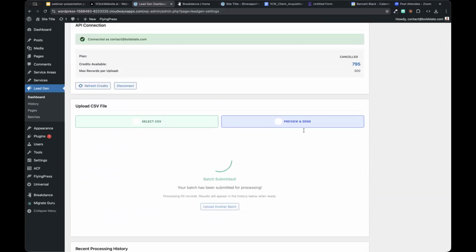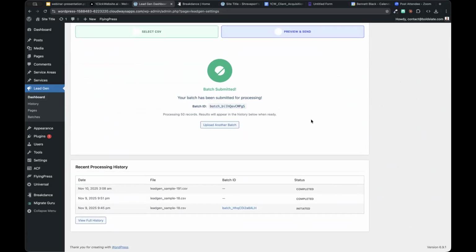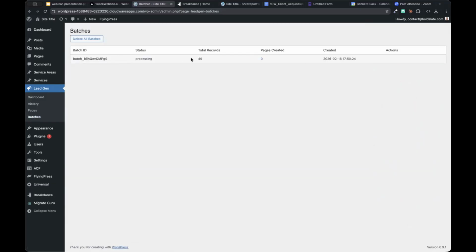So I can process that CSV, and this will run the batch. It takes about another 5-10 minutes. And these are actually mini websites that are hosted on this site. So what you can do is come back and see that the batch is now probably processing. So we'll come back to one that's already complete. Let's see. Go to batches. Okay, yeah, processing.